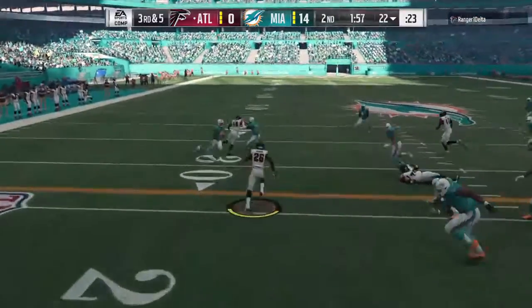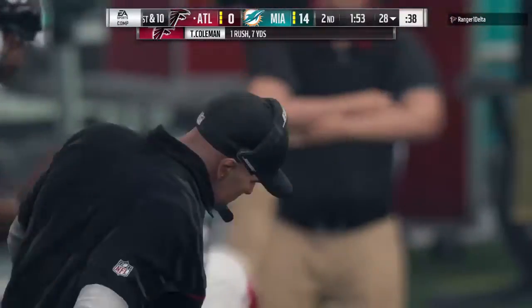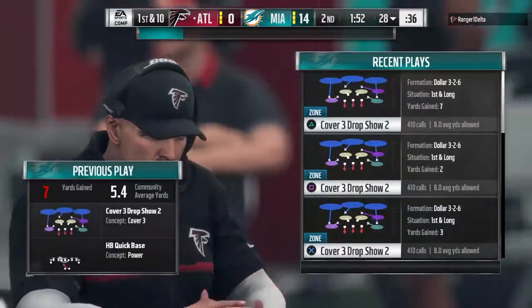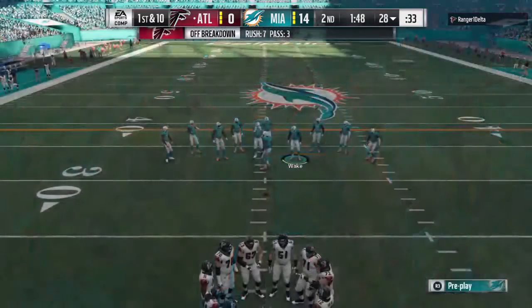The former Indiana Hoosier here, Tevin Coleman. And he's got the first as they'll bring him down at the 28-yard line. It's a 7-yard gain there, and it's good enough to move the chains.